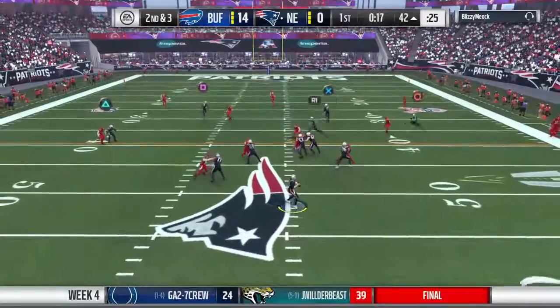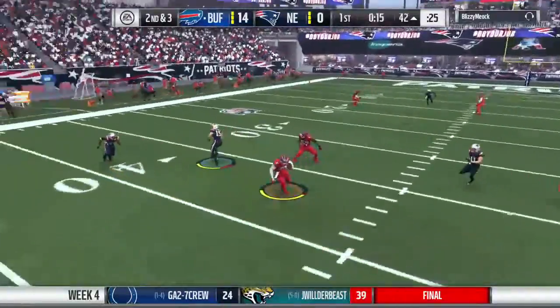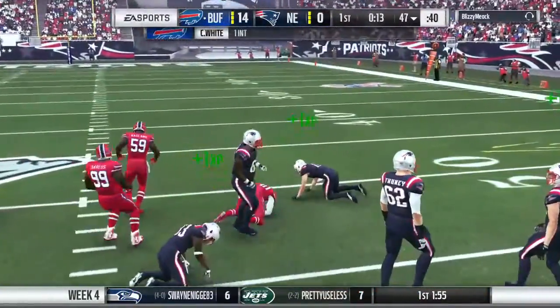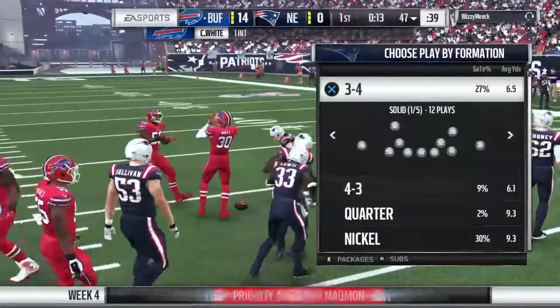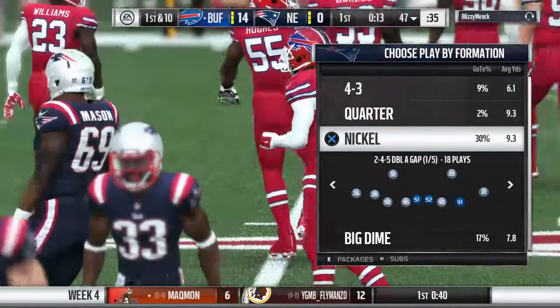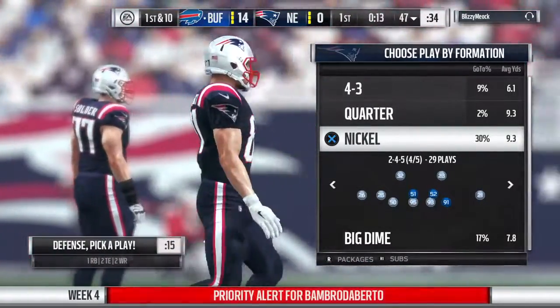Again, they'll throw with Brady. And he fires one that's intercepted. A great read, and it's picked off. And the return stops just a few yards shy of midfield. They'll spot the ball at the 47-yard line. And now out come the Bills.